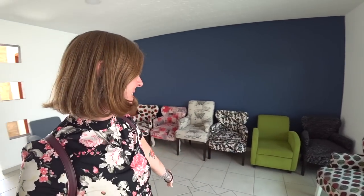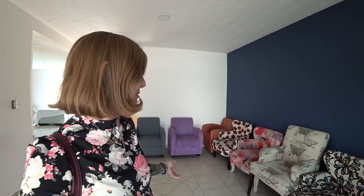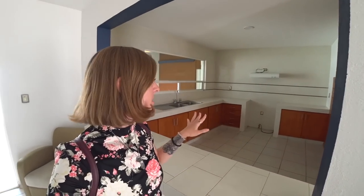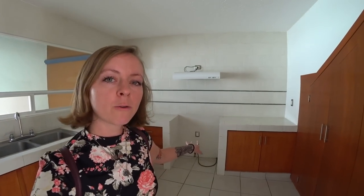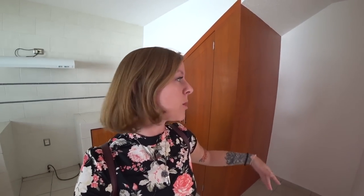There's as many chairs as you could ever possibly want. Makes me wonder if this was like an office of some kind before, but it's definitely a house. So anyway, across from that is this kitchen area. There's no appliances here at the moment, but here you would put a stove, and then I believe right here you could put a rather large refrigerator if you want to.